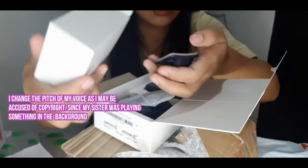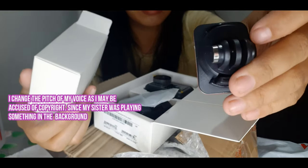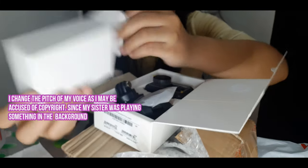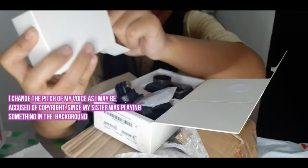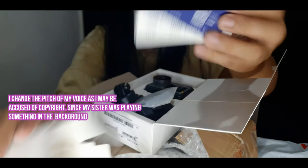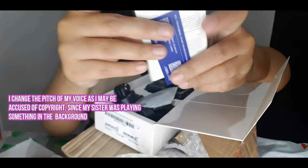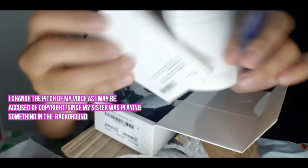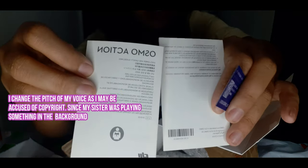Tapos, another pang mount, ano to? Pang motor, pang bike. Then, we have the ano to? Then we have this Osmo Action.